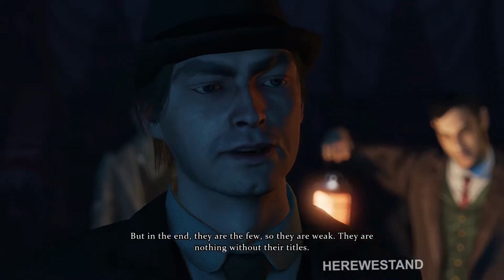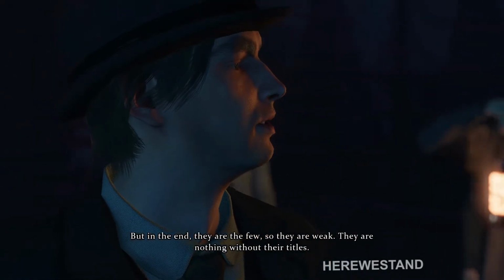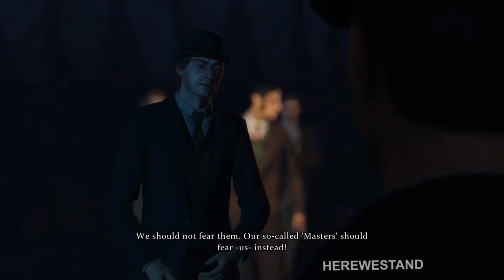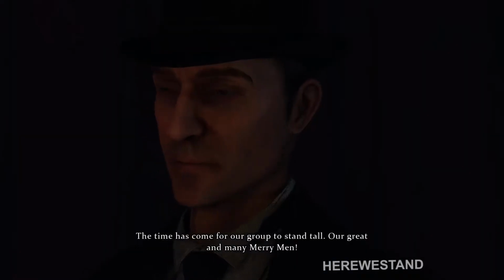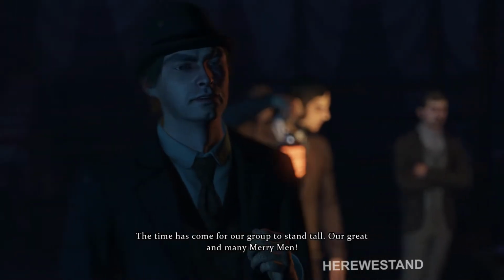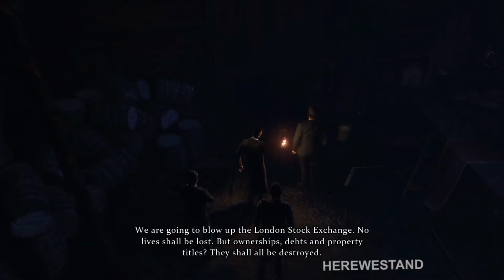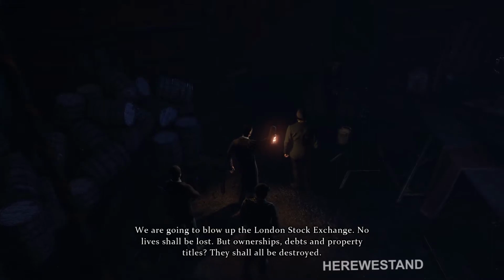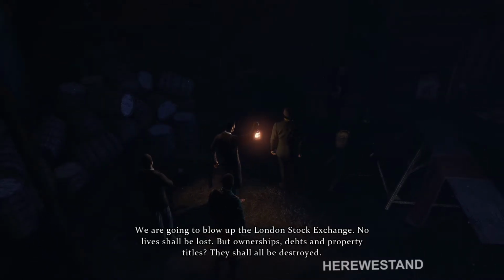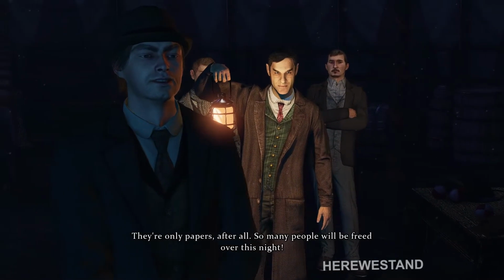But in the end, they are the few, so they are weak. They are nothing without their titles. We should not fear them. Our so-called masters should fear us instead. The time has come for our group to stand tall. Our great and many merry men. We are going to blow up the London Stock Exchange. No life shall be lost. But ownerships, debts, and property titles? They shall all be destroyed. They're only papers, after all. So many people will be freed over this night.